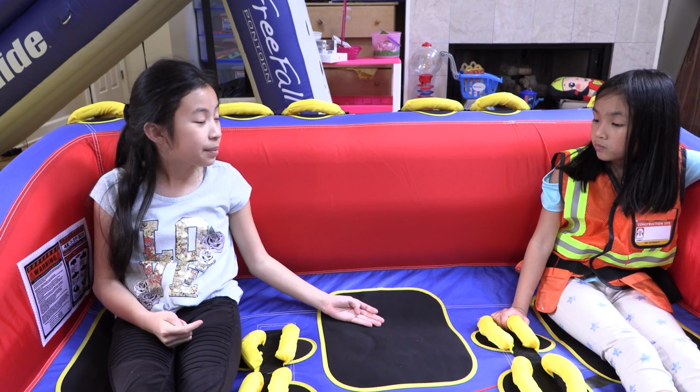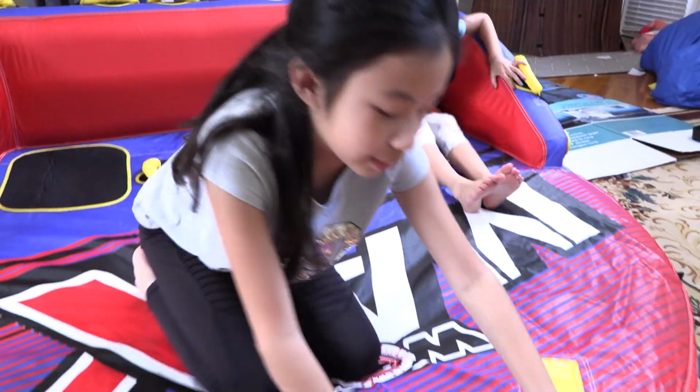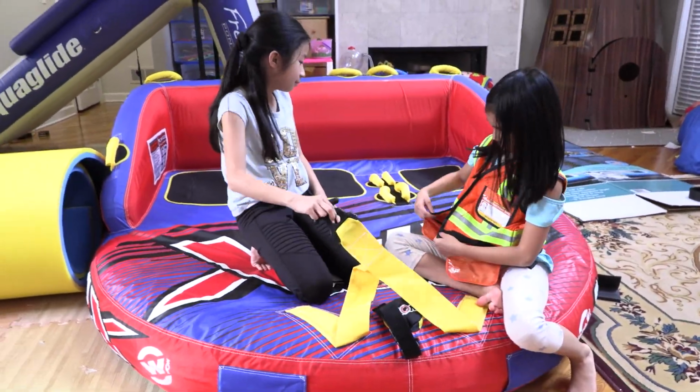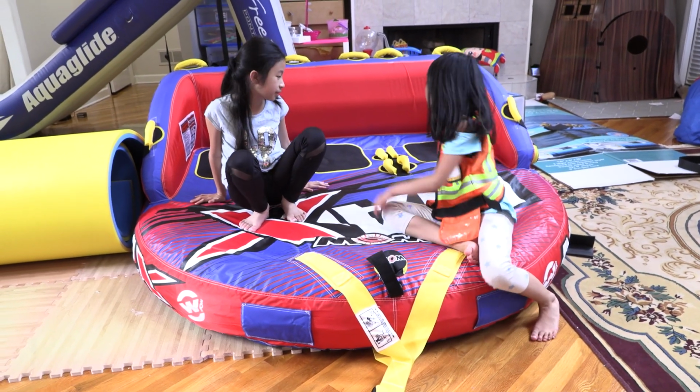But later on, I'm gonna bring it on the water and I'm gonna attach it to a speedboat. That's so awesome! Whoa, awesome, good idea! The speedboat will pull and then we'll sit in the back and we'll have a lot of fun. Which seat?